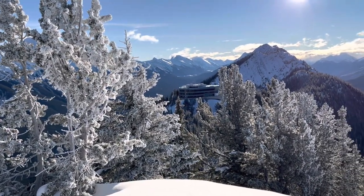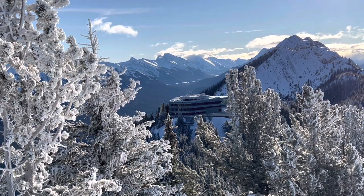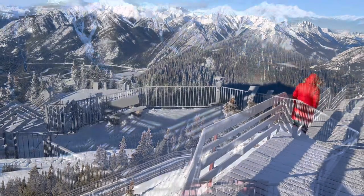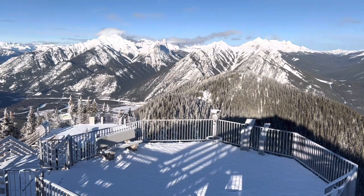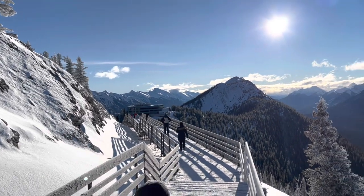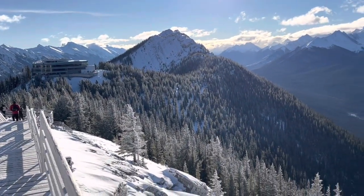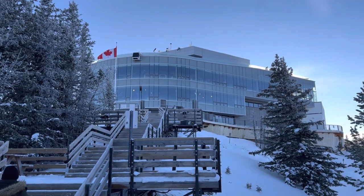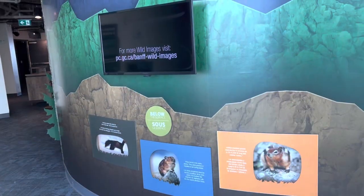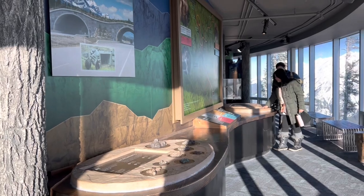On the eastern side of the Cosmic Rays station is the perfect view of the gondola upper terminal. This is the Banff Gondola Summit Terminal. It has four levels and there is an interpretive center on the second floor. And this floor is full of interesting facts about Banff National Park and the wildlife living in the area.